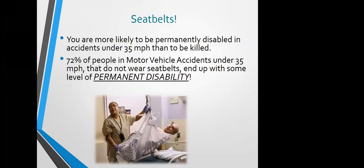So wear your seatbelts too. I know a lot of trucks are coming out with high-vis seatbelts, and so you can see whether that driver has his orange seatbelt pulled across him or not. It's really important. You're more likely to be permanently disabled in accidents under 35 miles an hour than you are to be killed, okay?